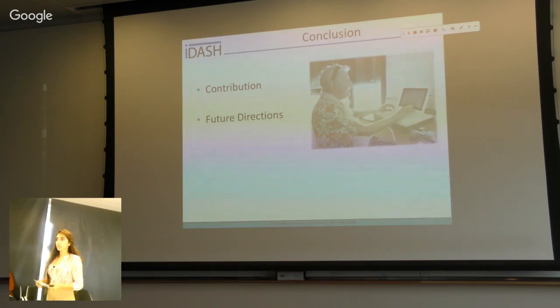So now for the conclusion of the project. For a contribution, we examined the decisional needs with diabetes expressed through online communities. We performed qualitative content analysis and uncovered the problems of decisional making, as well as the context surrounding the decisional needs, such as topics, triggers. Our contribution guides us to develop solutions to meet their needs.